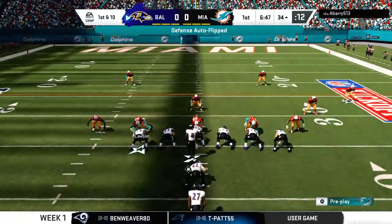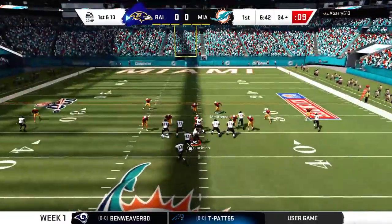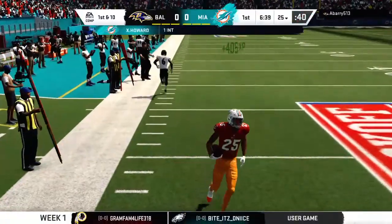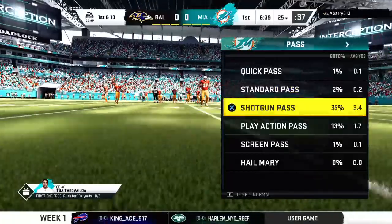So the big play changes the complexion of things. Here's 1st and 10 just outside the 30. Jackson now. And that's going to be intercepted by the Pro Bowler Xavier Howard. And his guys will take over at the 25-yard line.